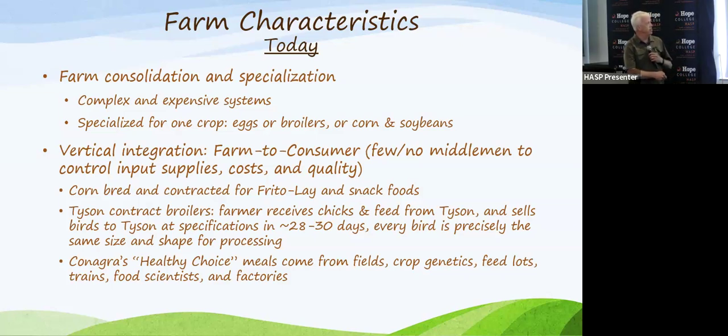ConAgra's Healthy Choice Meals. ConAgra is doing kind of the same thing. So talk about Healthy Choice Meals. ConAgra is contracting specific corn genetics with specific farmers. And they are typically owned by ConAgra. And by doing this, you can take out all the middlemen and you can consolidate the profits within one company. Almost done.